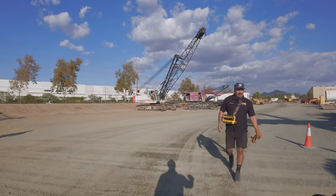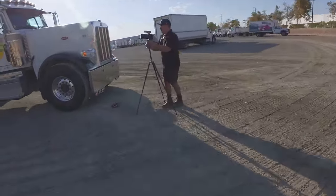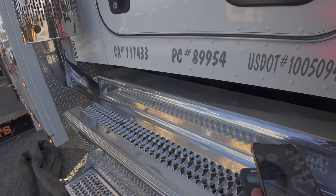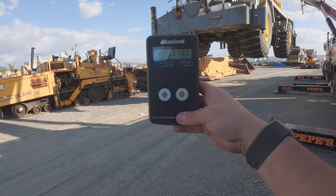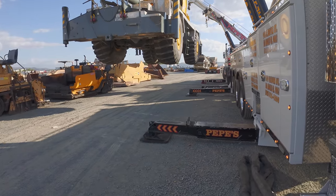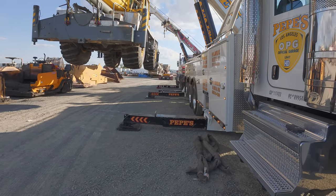Where's your drone? Up there, on the floor. Let me see your load cell. What's the load cell saying? I have 41. Oh, 36. So now that it's stabilized, just have to walk around 36,000 pounds for just one end. Double that, we got 72. Trucks are very stable.